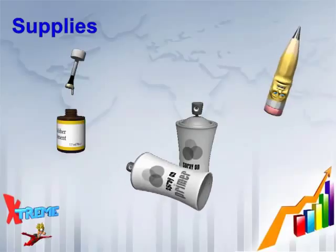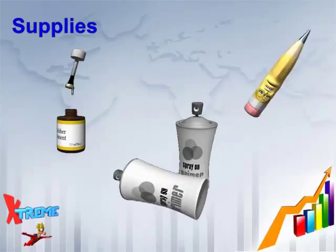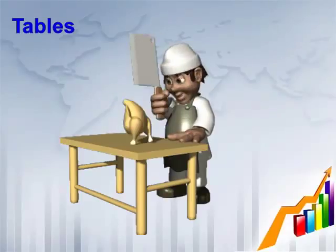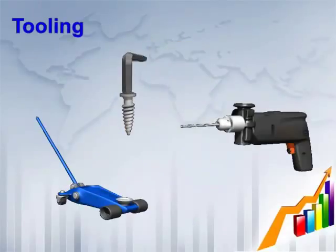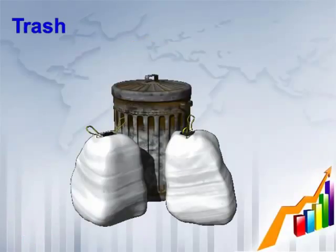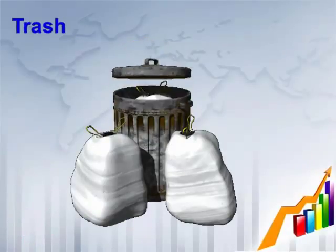extra supplies that we have gathered over time that don't belong in the area, tables that tend to collect items that are rarely used, tooling that we have gathered over the course of years and don't know what to do with, towels that we use for cleaning, and sometimes we even collect too much trash in our area.